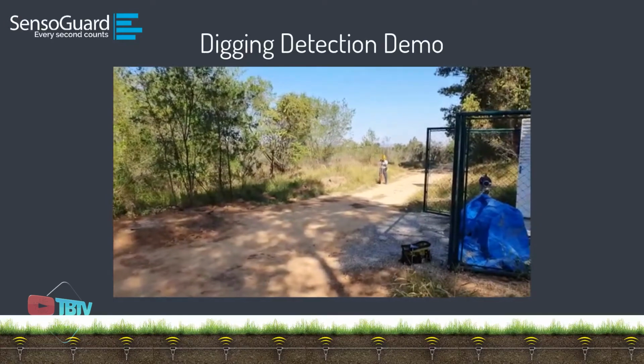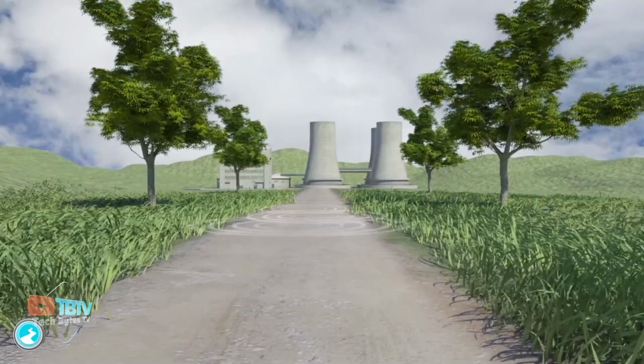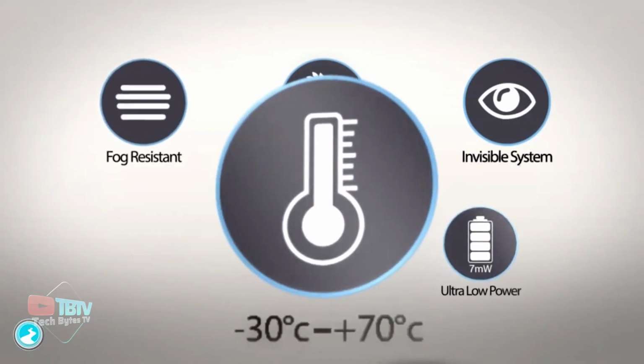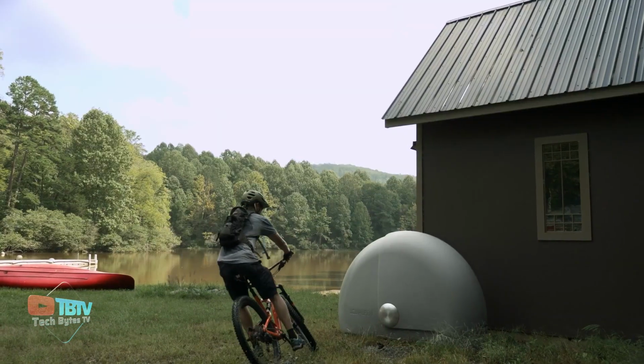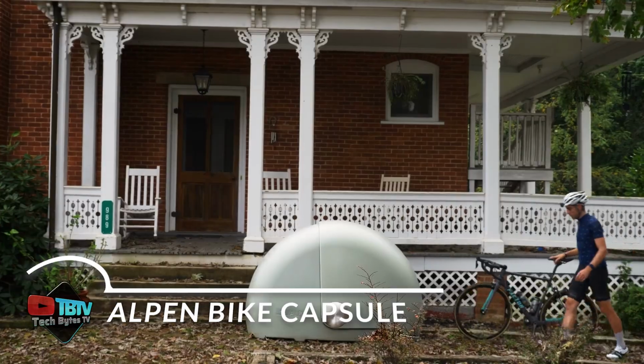Unlike other buried security technologies, such as leaky coaxial or optical cables, these rugged systems provide 24/7 protection, even in extreme weather conditions. And speaking of top of the line, the next security system will make you think twice before you change. Here we have a very innovative security system.